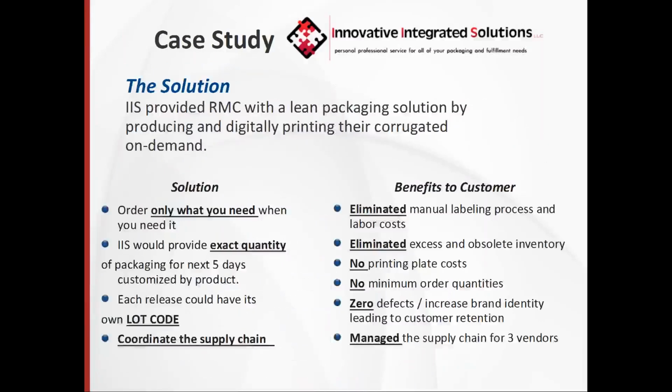Their solution. What they really wanted to do was order only what they needed when they needed it. So that's what the fulfillment center was able to do for them. They eliminated the manual labeling process and labor costs, and they would print exactly the number of boxes that they needed for the next 5 days. And the next thing they wanted was, in each case, to have a lot code and be able to coordinate the supply chain. So these were the things they were looking for.